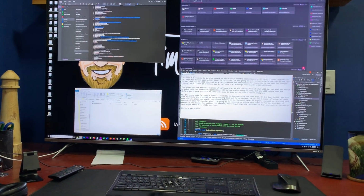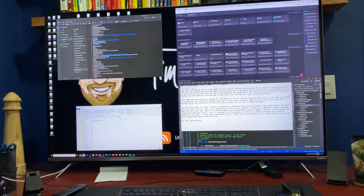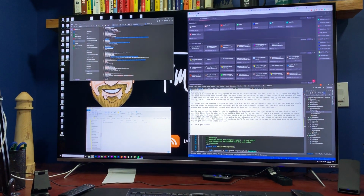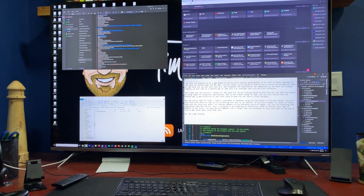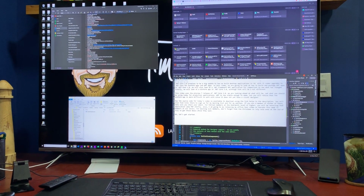So I was using those for about, I think, 1.5 years, 2 years. And then when 4K TVs came down in price, I got the idea, why do I have 4 1080p monitors when I can have 1 4K monitor? And so that's what I'm doing here.